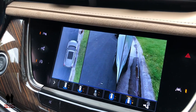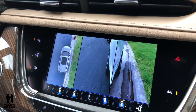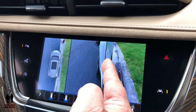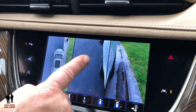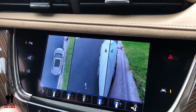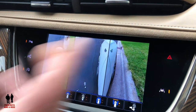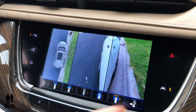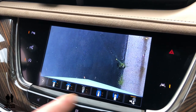Okay, over here, I've got this. This is the funkiest view. But basically, this is your right rear tire. This is your left rear tire. If I hit it again, I get my front right and my front left. It took me a minute to look at that picture and figure out what I was seeing there, but that's what it is. Then I can, of course, magnify towards the hitch if I want.